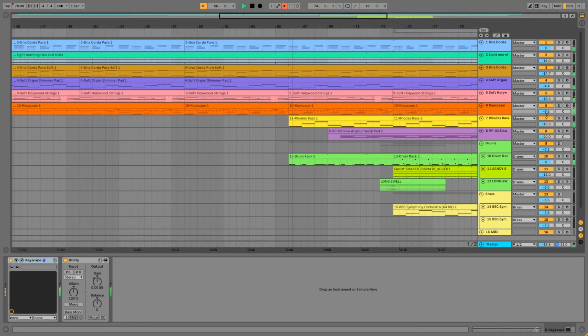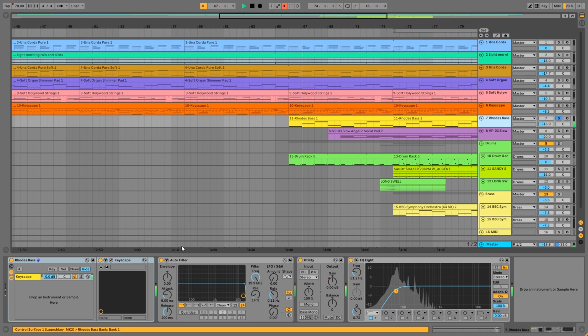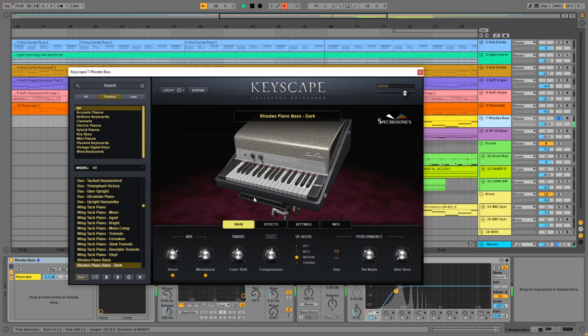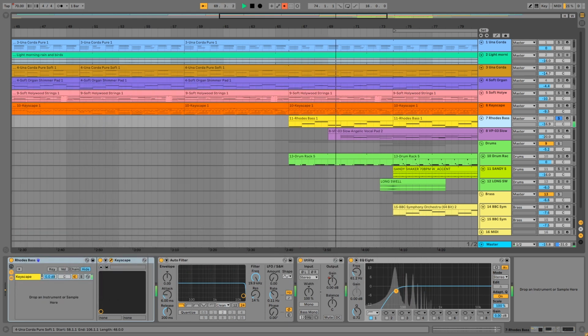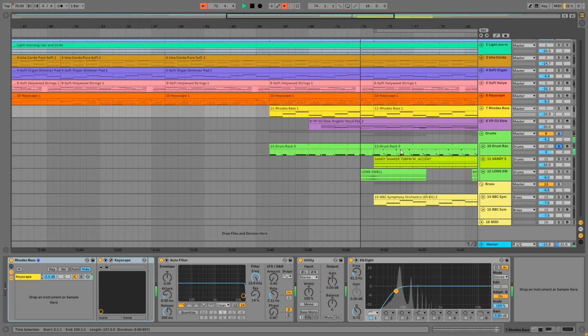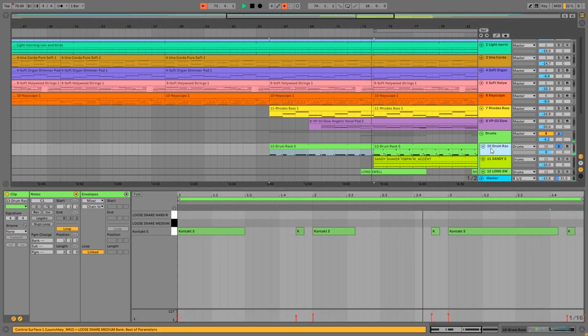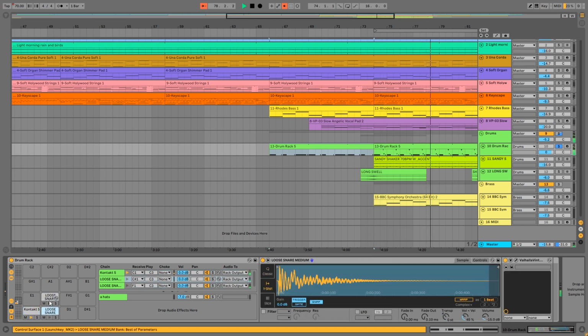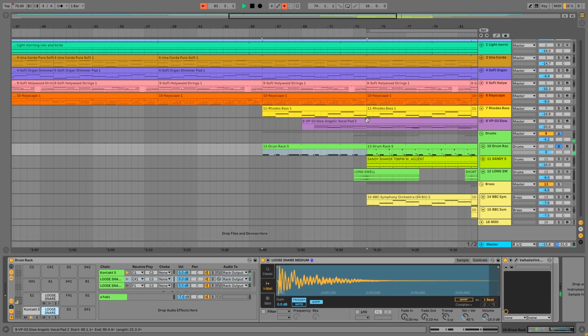Yeah, so this builds a bit, and then we get some Rhodes bass. Now I find Rhodes works really nicely as a bass. There are quite a few different Rhodes basses in Keyscape that you can get. I think it sounds really soft, but there's some texture and harmonics to it. I've got some kick coming in here, which has a load of processing in it. This is a kick from Contact. And then the snare's also reversed. I've got it playing slightly before, so just the reversed one on its own. I think that makes it sound really nice.